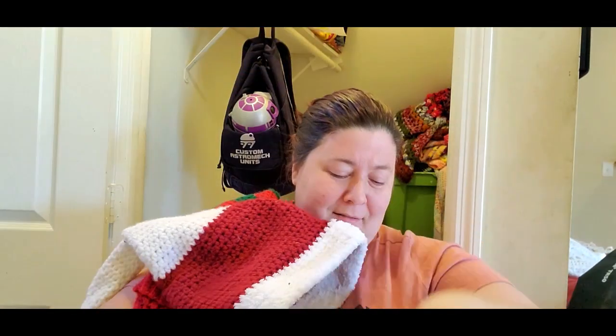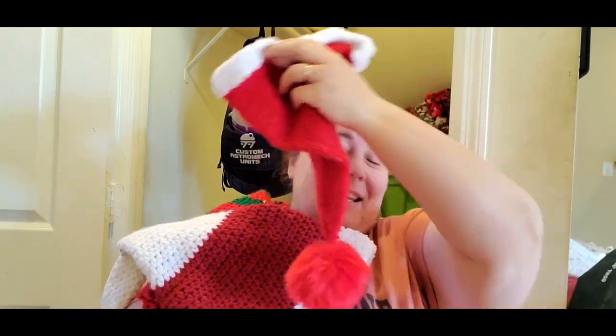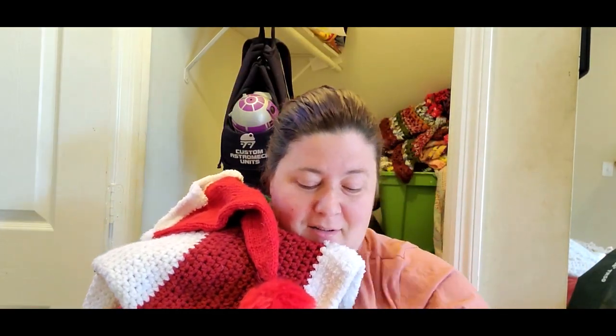This is all of my Christmas wear. We have elf hats for every member of the family. We have elf gloves for me and little man. I did a tutorial on these. These could also just be fingerless mitts. Santa hats. Knit Santa hat. More elf hat.